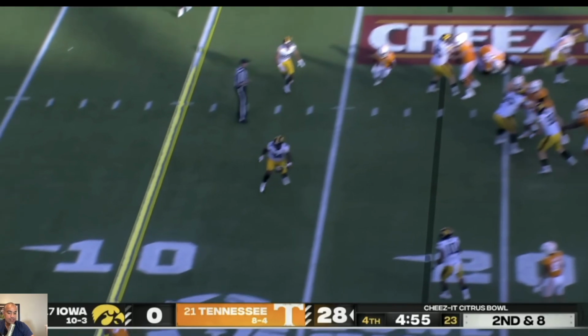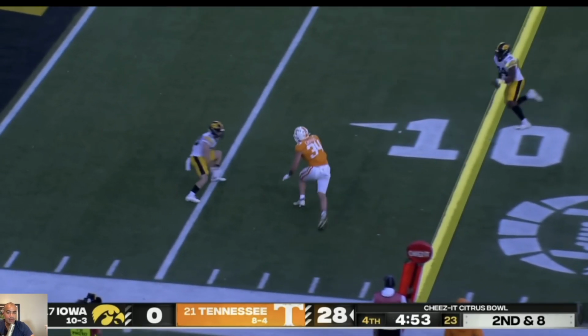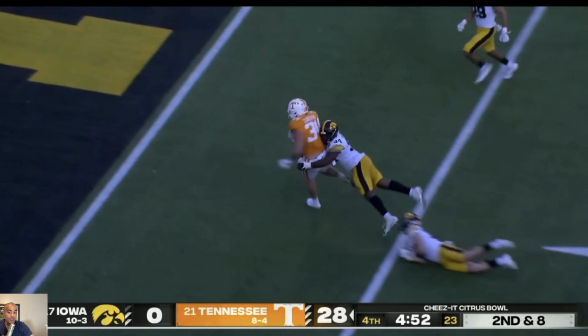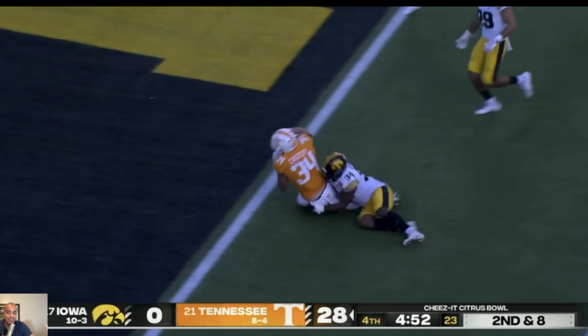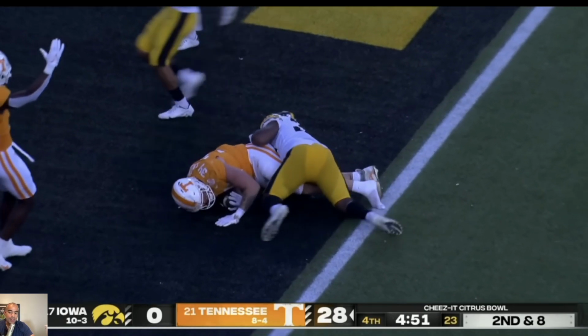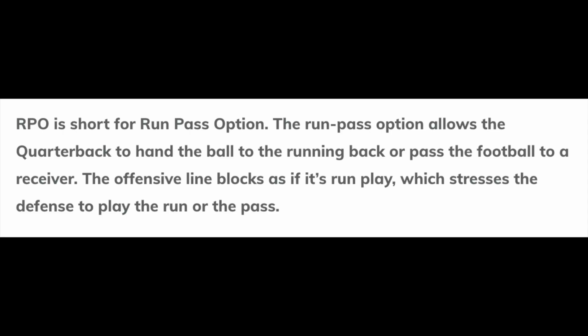And I actually reached out to someone that really knows Heupel's offense on the breakdown of this one, because there were some people that were upset that Tennessee was deciding to run something like this up 28-0, but this is actually an RPO. A run-pass option is basically a play where the quarterback has the opportunity to either run the football or throw it based on the alignment.